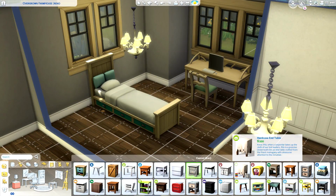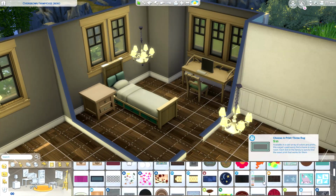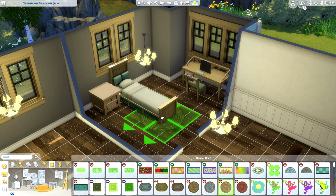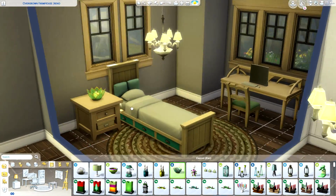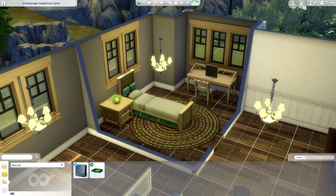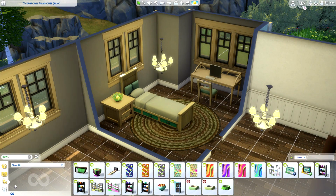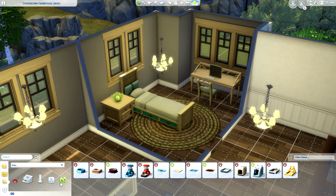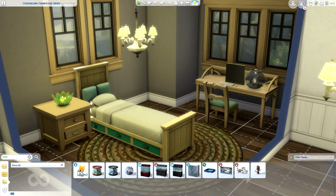I'm also using the Seasons desk. I think using other items from different packs, I'm just going to say this, use lots of items from different packs, even if it's a completely different building style, craftsman, Victorian, Western, whatever. But if you want to tie it in, just try to get the colors to match, like the wood colors, the best you can.